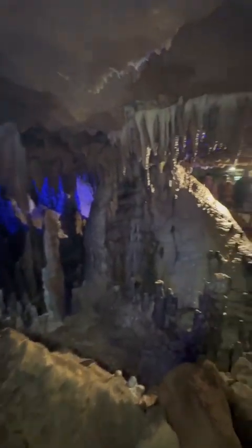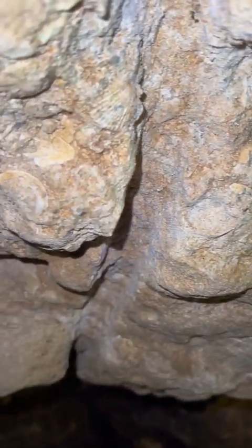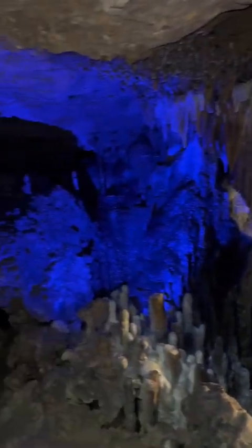There were so many different rooms of this cave to check out, and he explained the whole history and how it was formed. And if you look really close, you can see shells and sand dollars, which I think is really cool because all of this was under the ocean at one point. This was such a cool educational tour to take. It kept us engaged. It kept Riker engaged. It was about an hour, and we were interested the whole time. It did not get boring at all.